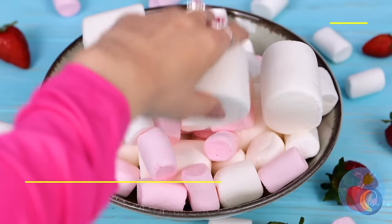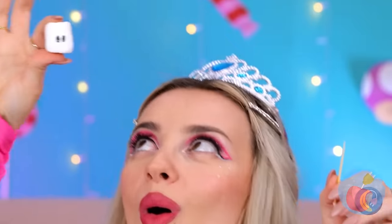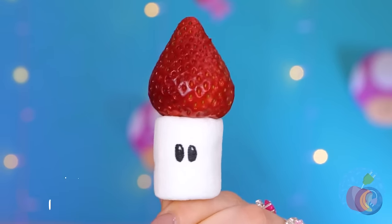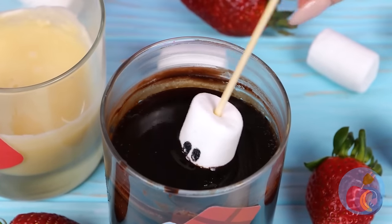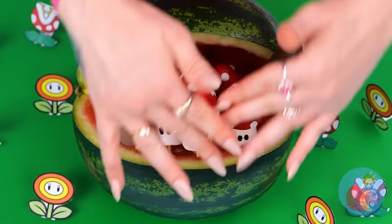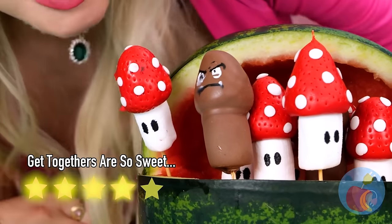Marshmallows are so yummy. But unfortunately, I don't eat anything with a face. Hey, wait a second. Well, he sure makes for a familiar-looking kebab. But after a nice little chocolate bath, you wouldn't even recognize him. Our little friends sure do make a nice bouquet. Honestly, a fruit salad has never looked better.